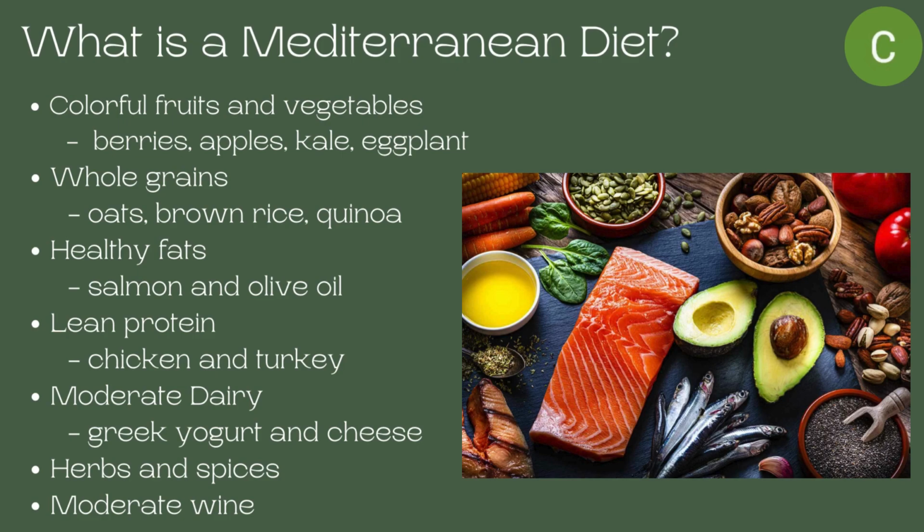A Mediterranean diet consists of fruits and vegetables such as berries, apples, kale, and eggplant, whole grains such as oats, brown rice, and quinoa, healthy fats such as salmon and olive oil, lean proteins such as turkey and chicken, avoiding red meat, moderate dairy intake such as Greek yogurt and low-fat cheese, herbs and spices, and a moderate wine intake.